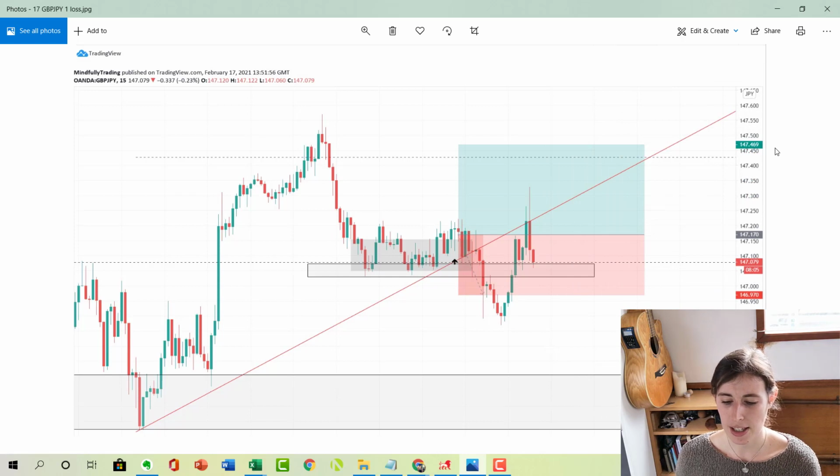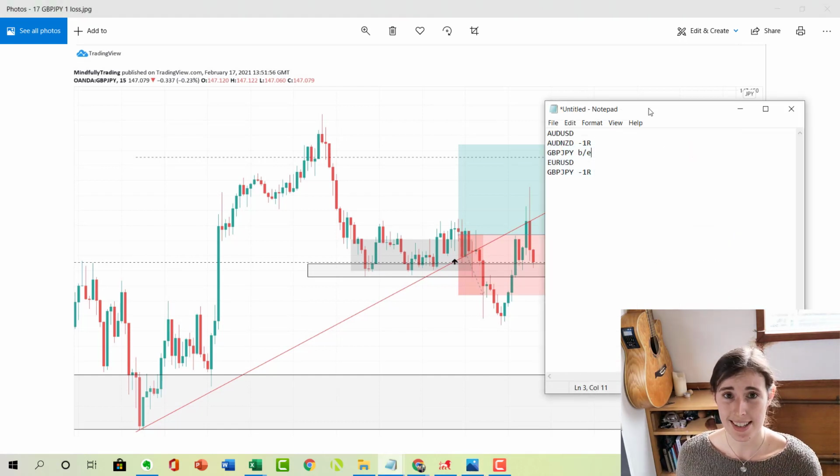Unfortunately, it was just quite a messy trade. We didn't really get out of this consolidation, and in the end it dropped down to my stop, so this was a losing trade. So as it stands at this point in time this week, I'm down 1R on my account, which is equivalent to being down 0.25%.